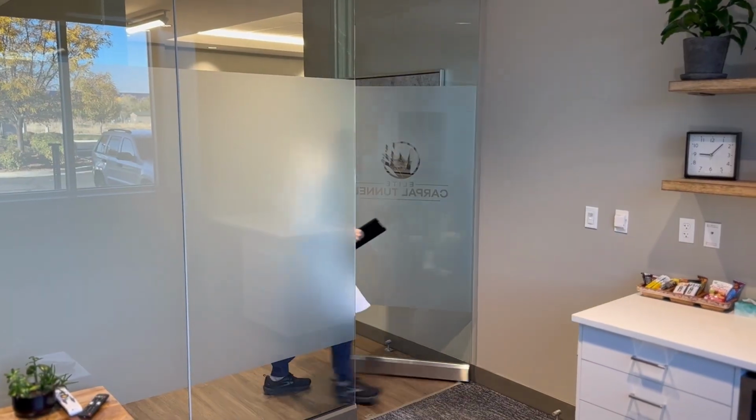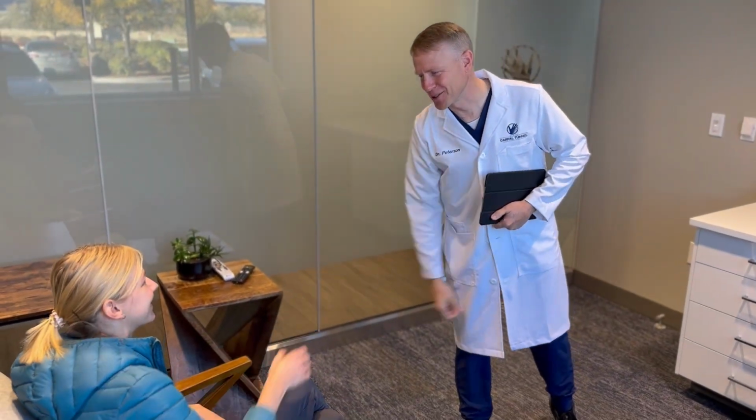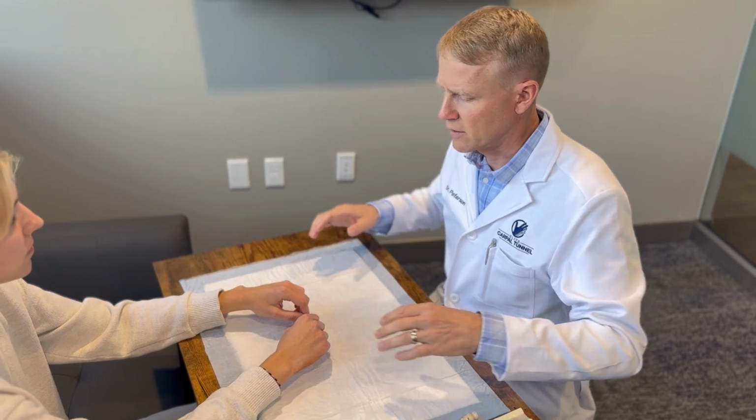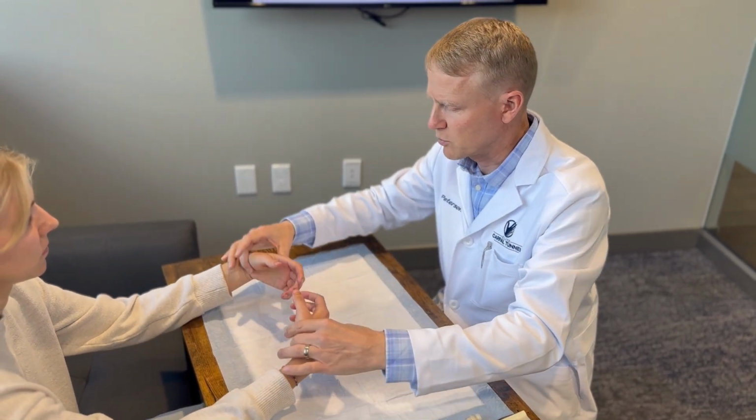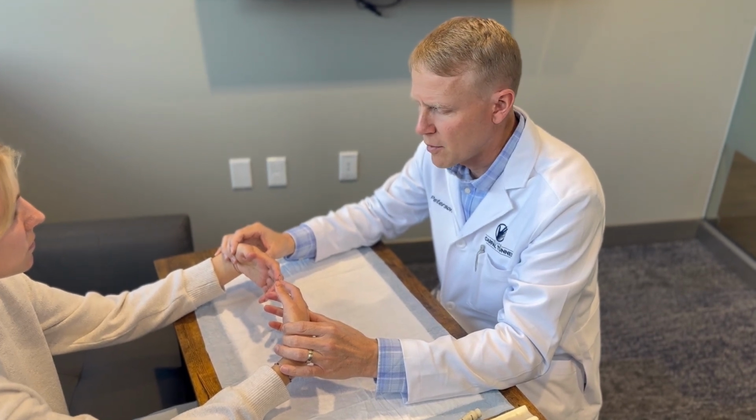So there you have it. These are the pieces that help make up the carpal tunnel syndrome diagnostic puzzle. If you suspect you may have carpal tunnel syndrome or are experiencing symptoms, don't hesitate to seek medical advice. Remember, early diagnosis and treatment can make a big difference in managing this condition.